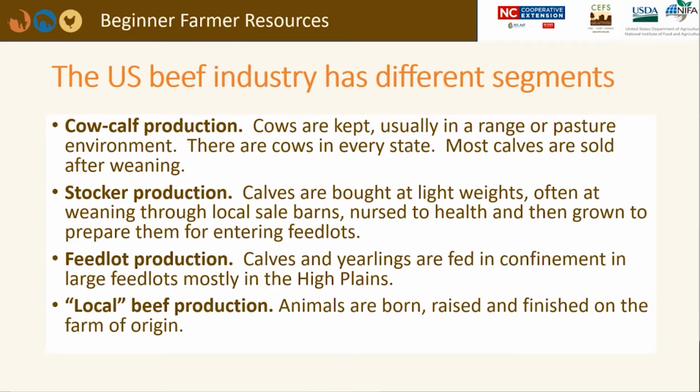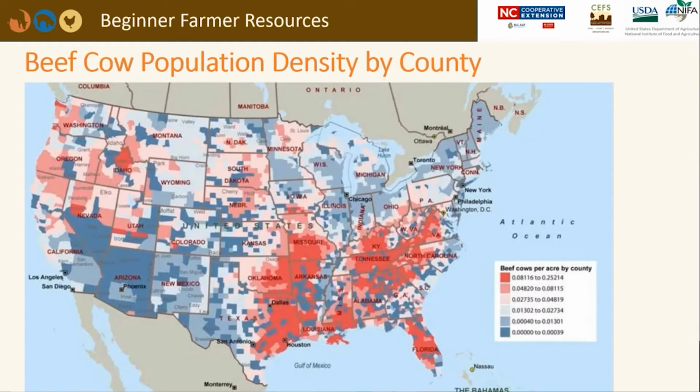So it's no wonder that there are people that are interested in buying a piece of beef where they know where the calves were born, they know how they were raised through the whole time, and they feel confident that they understand the production system. That's really what we're here today to talk about, but it's important that you know about the general structure of the beef industry when you start getting involved in developing your production system.